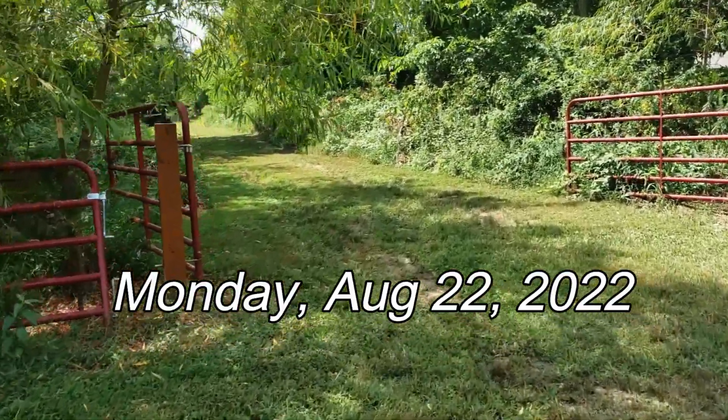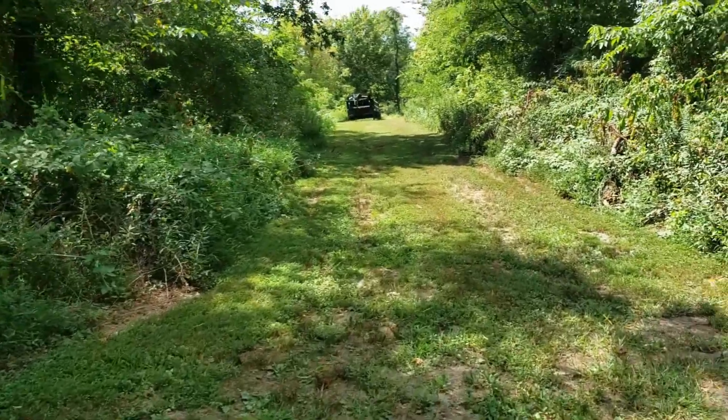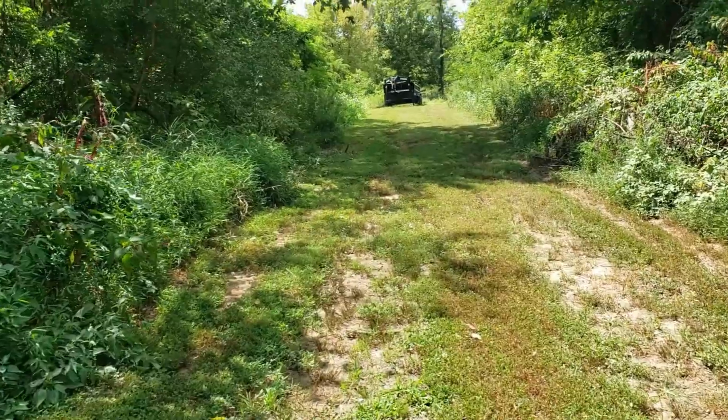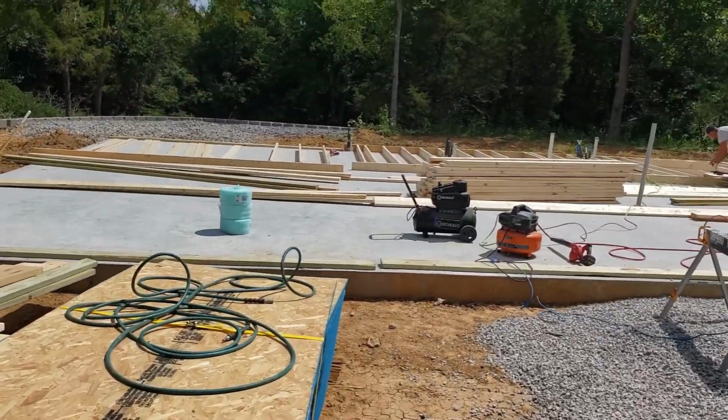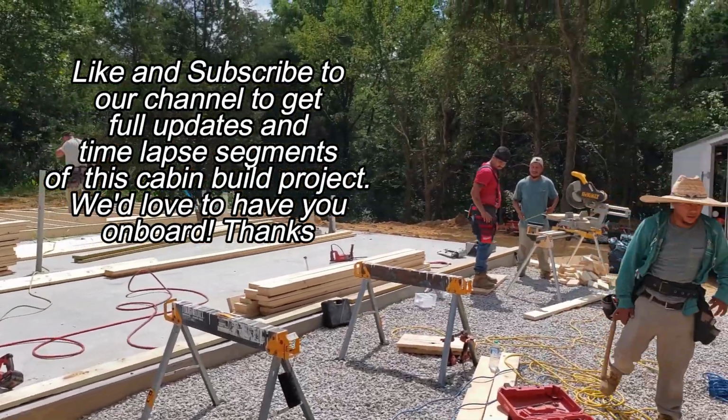Let's check in on the cabin project. I think they are starting. I hear lots of commotion down there. We got progress. Walls are going up.